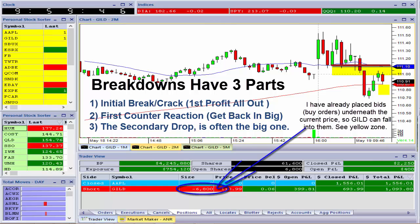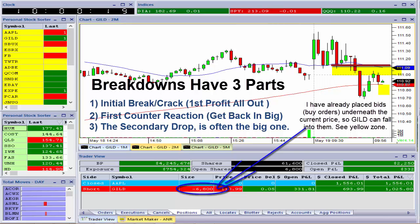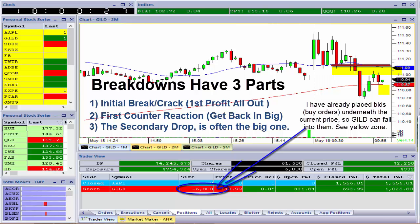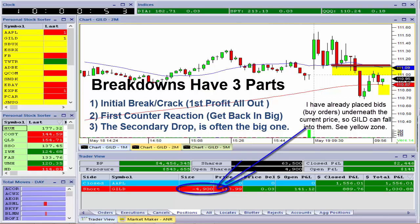So I'm gonna automatically now start bidding underneath the 200 period moving average here. I'm gonna start right there, and I want Guild to start pushing downward into my pre-placed bids. All right, here we go. I'm starting to get filled a little bit more.